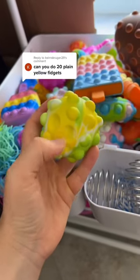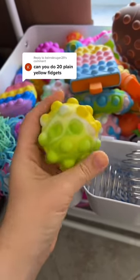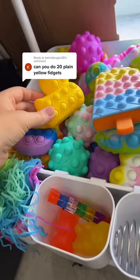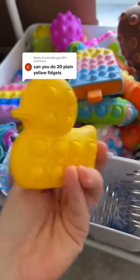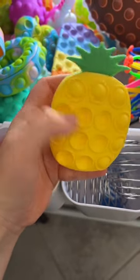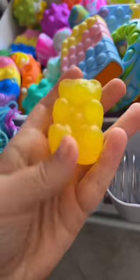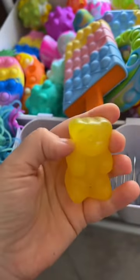It's definitely going to be hard to find plain yellow fidgets with no other color. Let's see if I can do it. The first one I found is this cute little rubber ducky. I really want to use this pineapple one, but it has green on the top, so I gotta put it back. This dirty little bear squishy is number two.